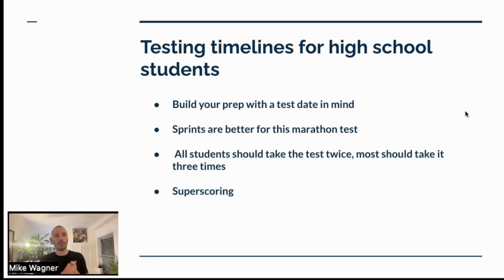So that's where I say sprints are better for this marathon test. It's a long test. It's 3 hours, or 2 hours and 14 minutes. It's a long test with lots of information, and you need to do full practice tests to really get prepared for this. So it's hard work. It's not just passively learning something; you really need to apply it as a student. So you want to have a focused date and then be done with it, right? Not start in January and finish next September. So that would be my advice.